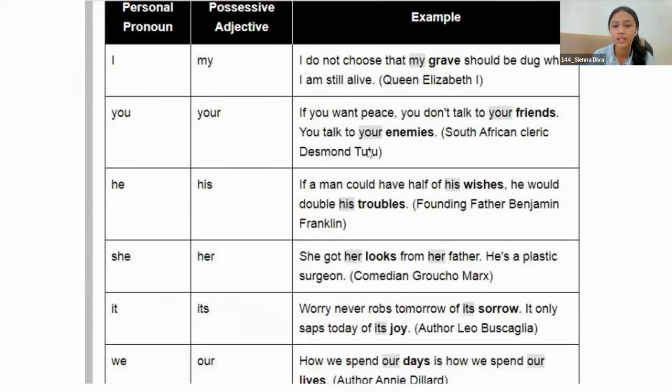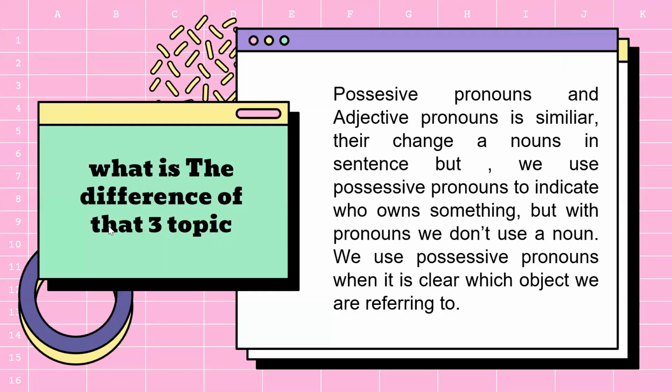That's all from me. The next explanation is going to be explained by Safa. Okay, thank you, Nitya. The conclusion of this presentation will be explained by Safa. Okay, thank you, Nitya.